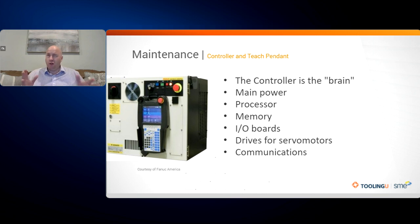In an industrial environment, with a traditional industrial robot, you're going to get 480 volts to it. There may be some other specialized 220s. Typically, when you go to a cobot, it's going to be single phase 110. But obviously, all your main power comes from there. It has a processor, it has memory, it has the I/O boards. It also has communications that you can go over Ethernet, whether it's Profibus or DeviceNet. All those are done through this controller. And of course, the main part is the drive for the servo motors.